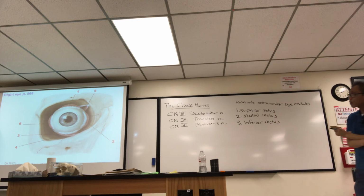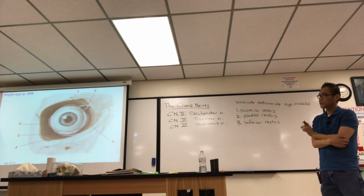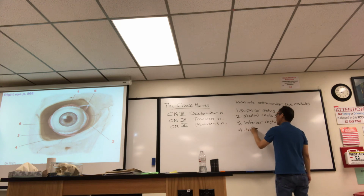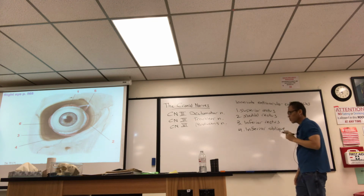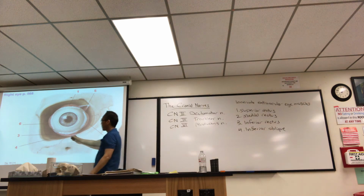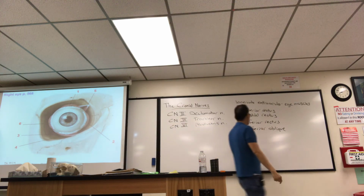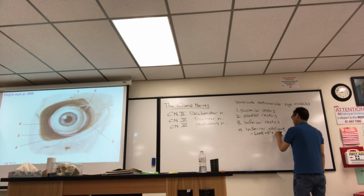Number four is a muscle called the inferior oblique. So it's not inserted straight on. It goes kind of obliquely and inserts. Number four, inferior oblique. Now that muscle, when it pulls from the bottom on the outside like that, it's going to pull your eyeball, if you imagine, if I pull this way, to look up and lateral. So this helps you look up and laterally.